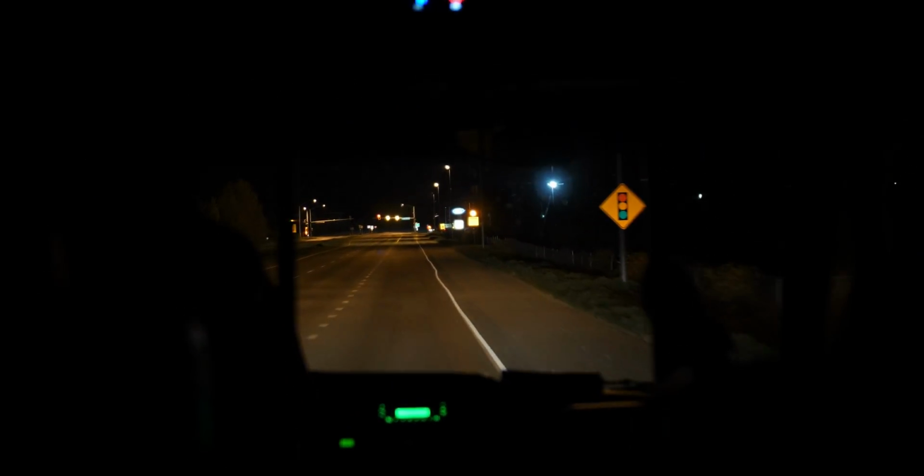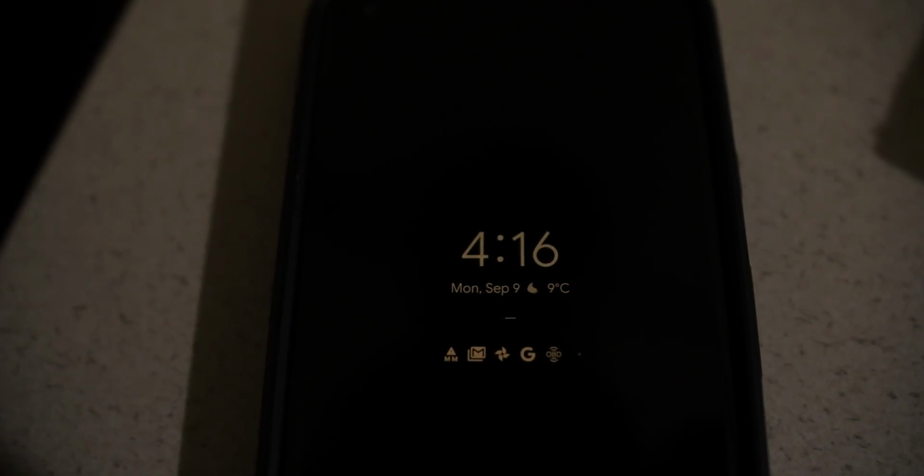Well, it is 4 a.m. in the morning and we just got back to the airport from our flight and drive adventure, and wow, it was just amazing. We're all super tired, but so very happy with the whole experience. It was amazing.